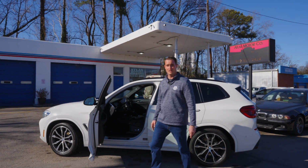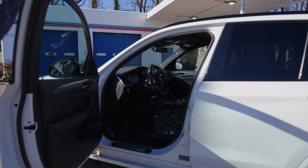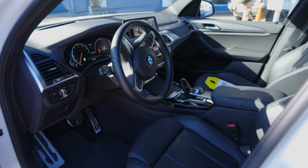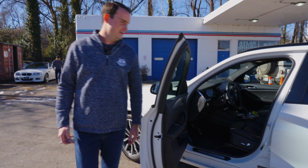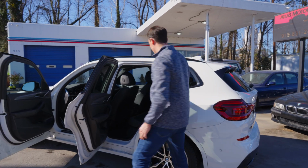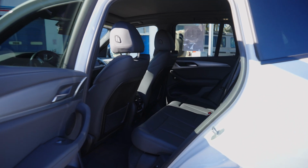This one is loaded, just over 70,000 miles, but it's got executive package, driving assistance plus, premium, convenience, the list goes on. You've got heads-up display, heated seats, heated steering wheel, lane departure assist, adaptive cruise control. This thing is super well loaded, and it's got the premium upgraded wheels that I prefer over the older X3 M40. But overall, extremely clean car, B58 powered.